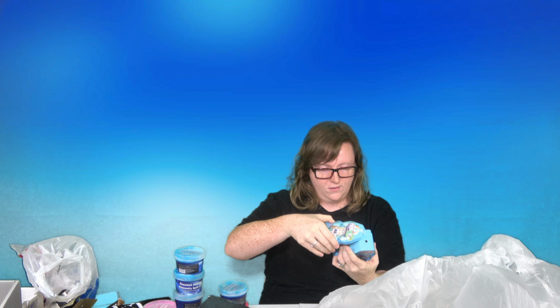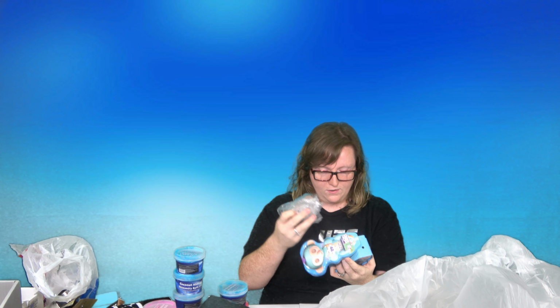This is a, what is this? Fingerlings puzzle? Let's see if this is in here. Yes. Fingerling puzzle accounted for. Back in here, definitely flea market.